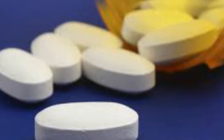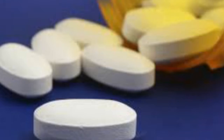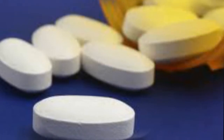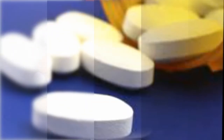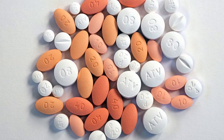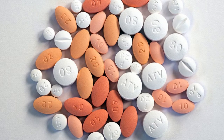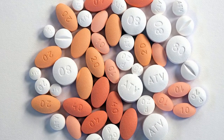Red yeast rice, natural statin. This dietary supplement is problematic. If it works, that is, contains statin-like compounds made by fermenting a specific red-colored yeast on rice, the FDA considers it illegal. If it does not contain active compounds it will not work, but is legal to sell. The supplement products on the market do not state on the label whether they contain actives or not.